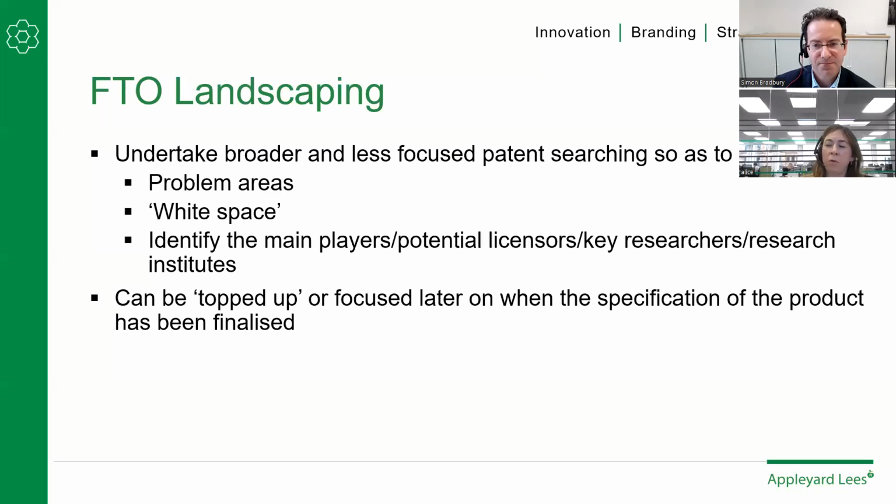Okay, so this is a more generalized search, and this can be used to direct where future research may be focused. It therefore can help to focus where you're going to do your research early on. It's useful where the product is not really defined yet. It can help identify what they call white space, which is where no patents currently exist. So this is an area where you're free to launch, and can help you focus your research in that direction.